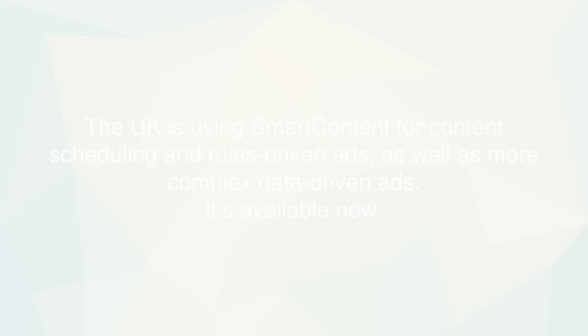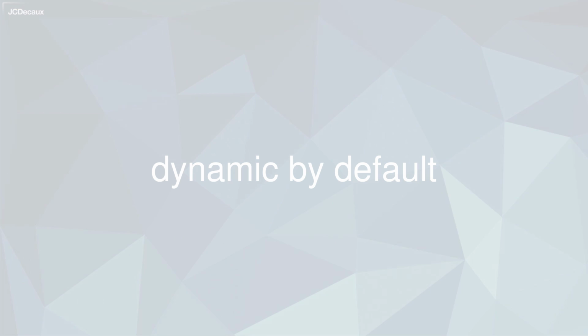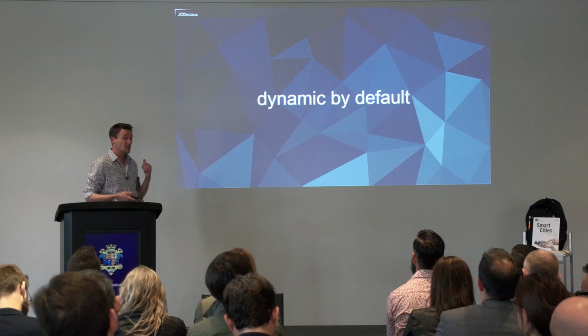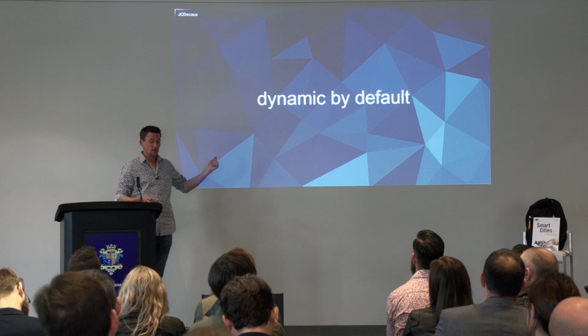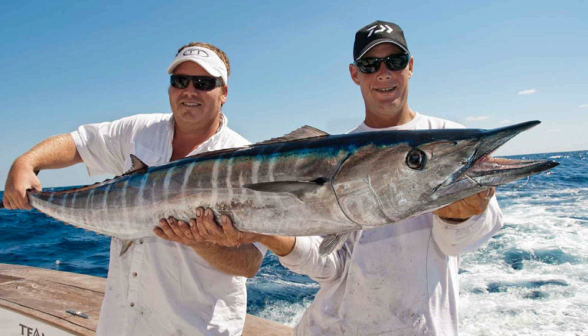The UK team is currently using this for all of our scheduling and ad management. We can now very simply just add in simple rules, and it's available now. So hopefully by providing something like this, and taking the same kinds of models as Facebook and Google, where we're trying to make everything easy for people to do, we might get to dynamic by default, which will mean that we have less of this, slightly more Wahoo. Thank you.